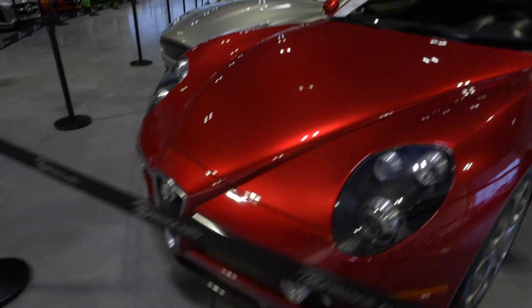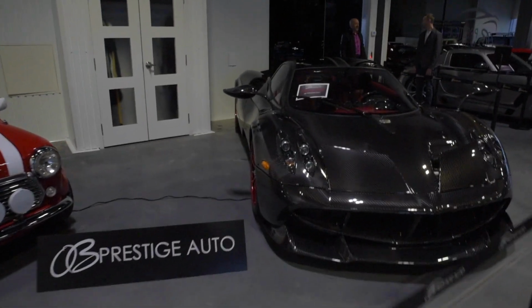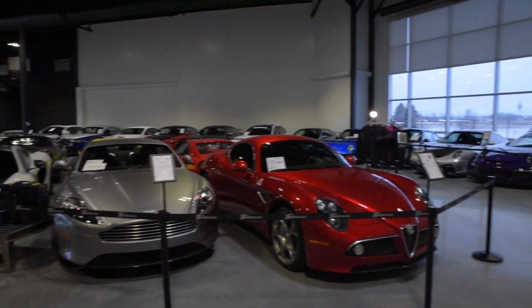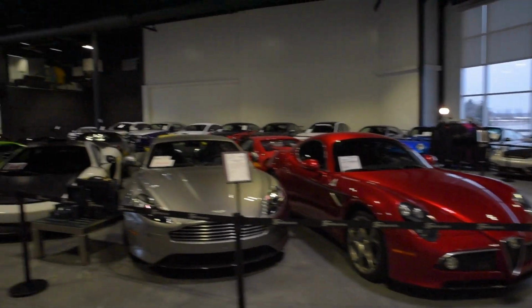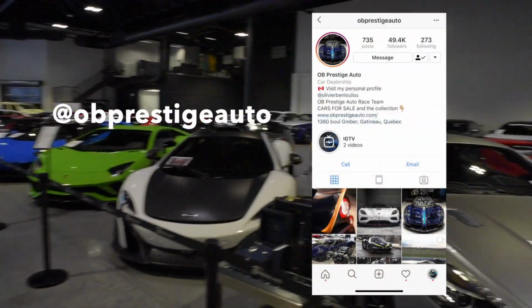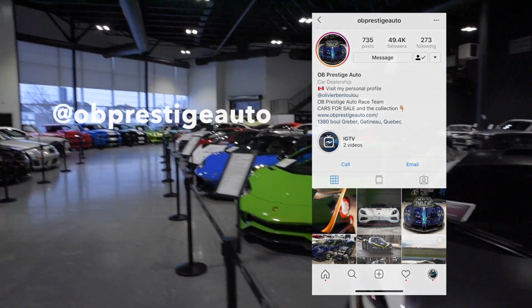And it's a really good sounding car, this V8. And then we're back to here by the Huayra. So, yep, this is OB Prestige. I think I'm gonna wrap my video up around here. Guys, check their Instagram out at OB Prestige Auto. They have a nice collection here.